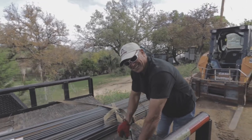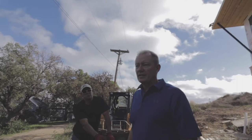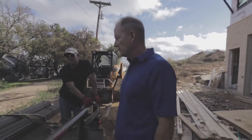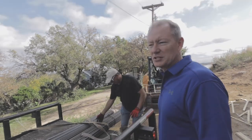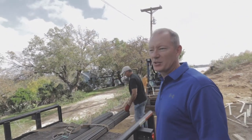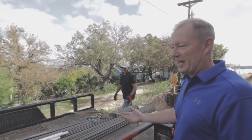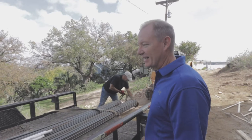So Mike, this is what happens when we don't have enough materials around, and everything's sold out. You have to go source this stuff. And we can't even get a construction truck right now. So I got to use my Sequoia to haul 4,500 pounds of steel, you know, limiting this thing out.